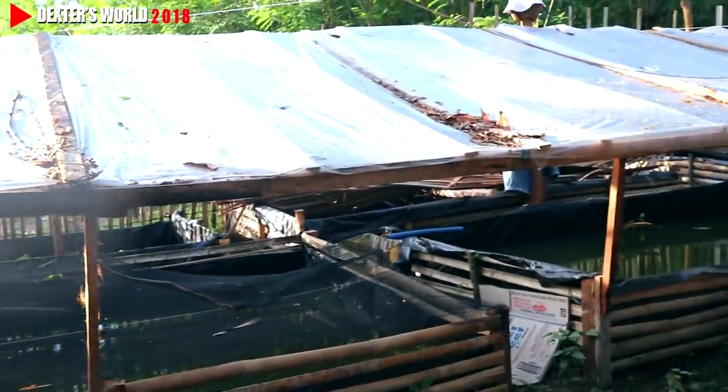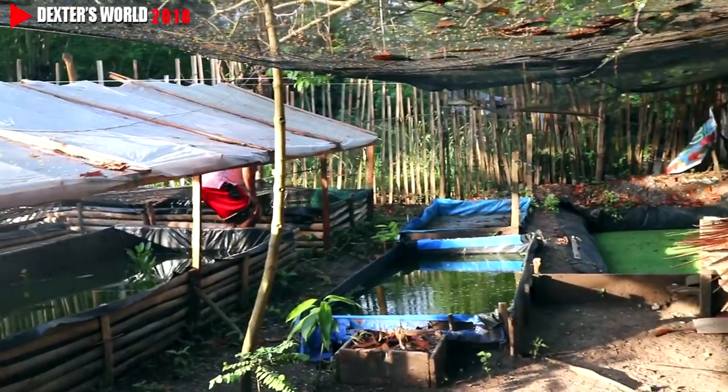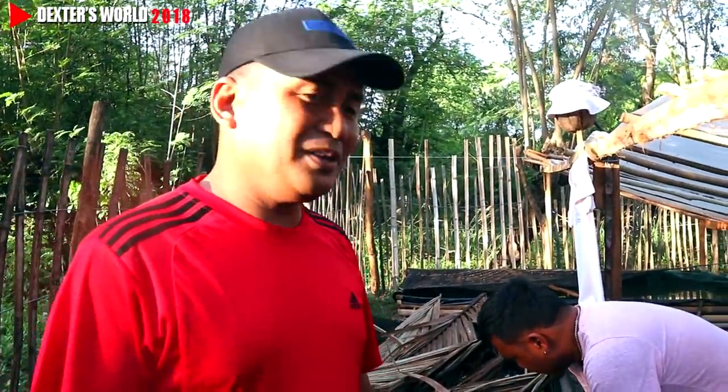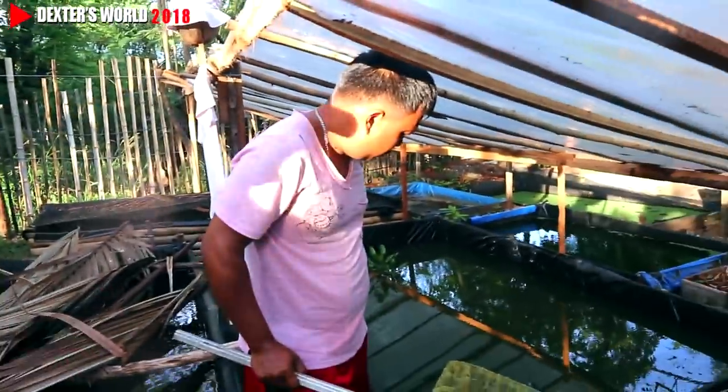I said that it's good also to have a submersible pump, but what he's doing is he will drain half of the water weekly. So regular change of water. So it's amazing. You know, in other places, they are breeding goldfish in a very complicated way. But here in this place, the goldfish are bred in a very simple way. So that's how talented this man is.